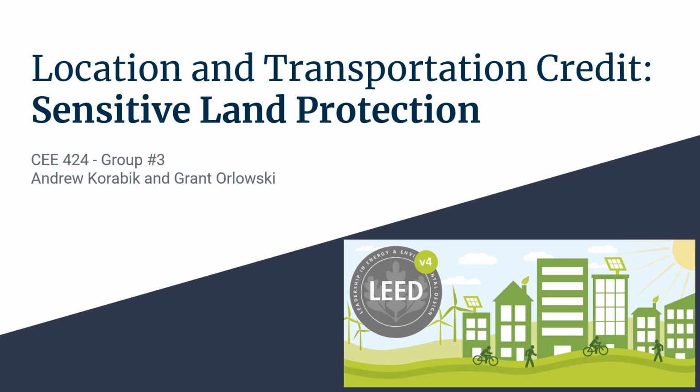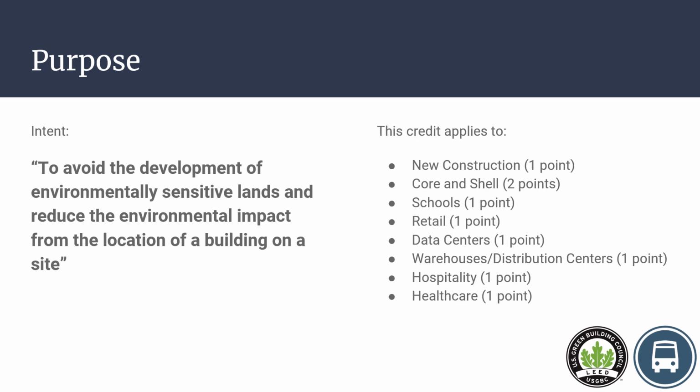This presentation is on the Location and Transportation credit, Sensitive Land Protection. The purpose of this Sensitive Land Protection credit, as referenced by the LEED Reference Guide, is to avoid the development of environmentally sensitive lands and reduce the environmental impact from the location of a building on a site. This works towards protecting sensitive land and pushing more infrastructure towards already developed land.